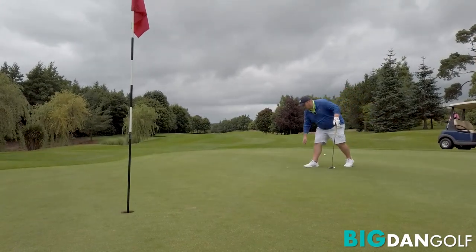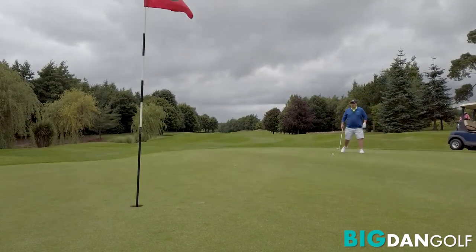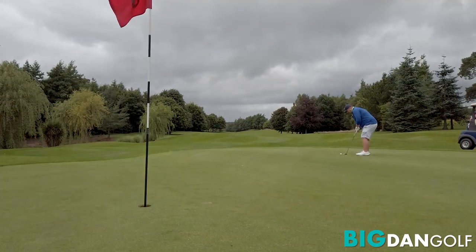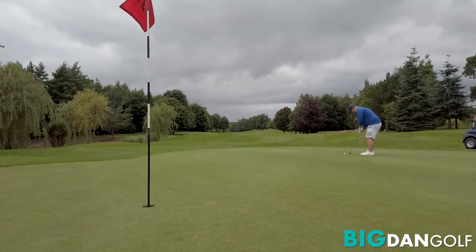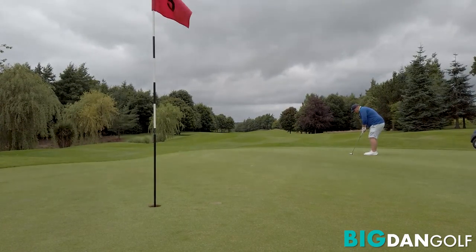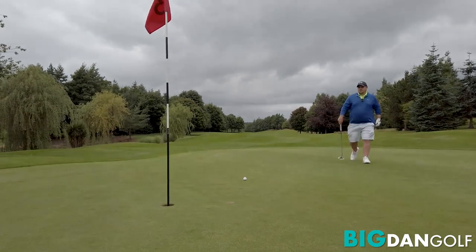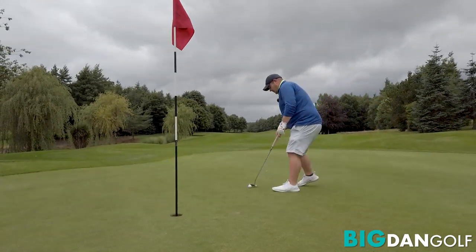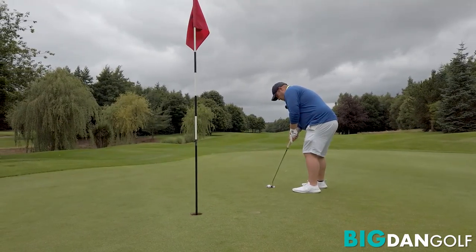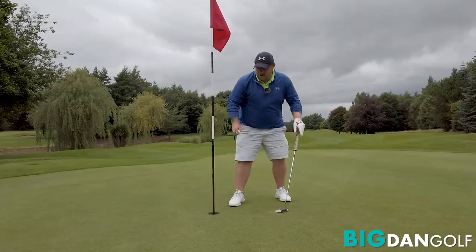Quite a long par five, so we just get rid of this leaf. Okay. Now to my eye, that's uphill. It's gonna come in off the right at the end, I think. Or off the left, we'll go left. Oh, do you know what, Dan, you've not hit it. Oh dear. Take a five on that long par five. Move on to the next hole.